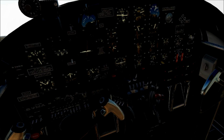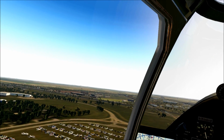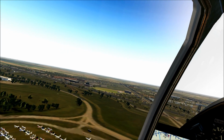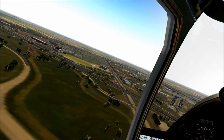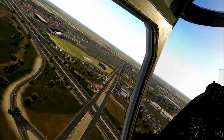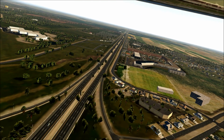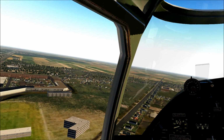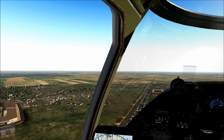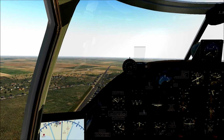Positive rate, gear up, and we'll get our flaps up as well. There we go. Okay, so this is the highway that we're going to follow. We want the diagonal one here, not the main highway that runs north to south past the airport. So we're going to follow this down a little ways, and you can see all the various traffic on the main highway there. I am, of course, using an add-on for that too. That'll be in the credits and in the video description below, as always.